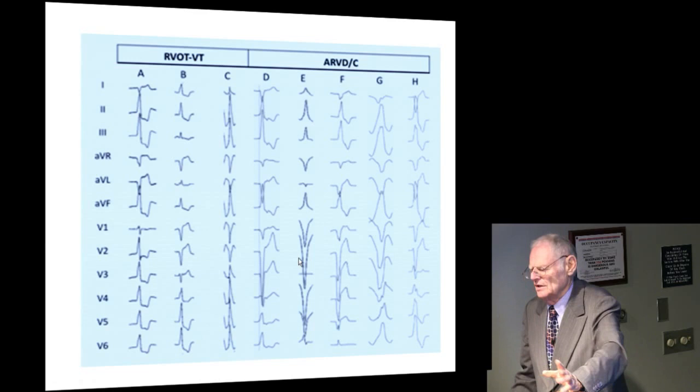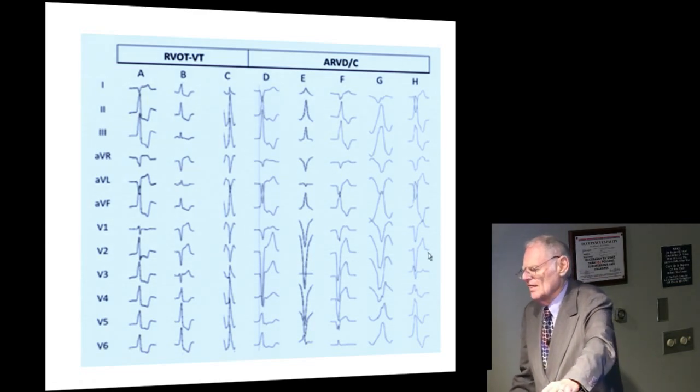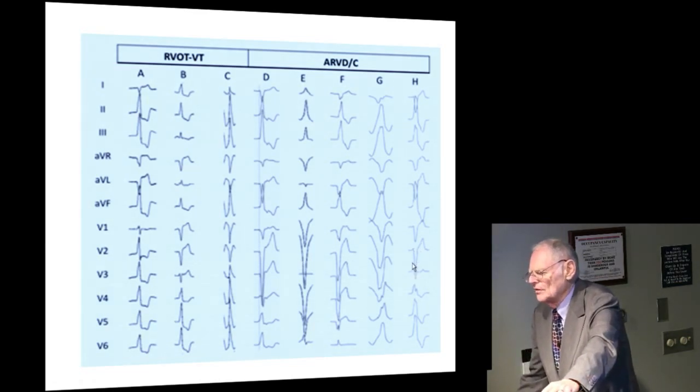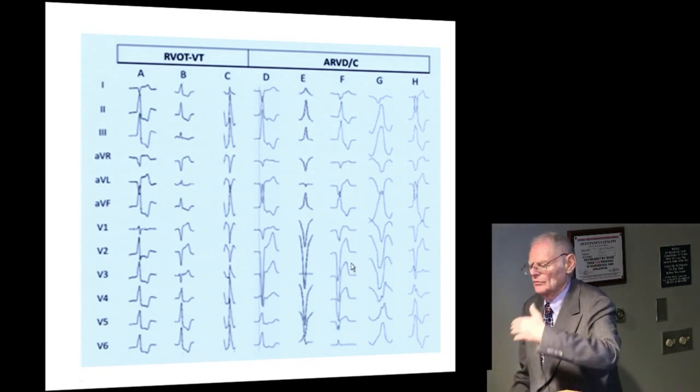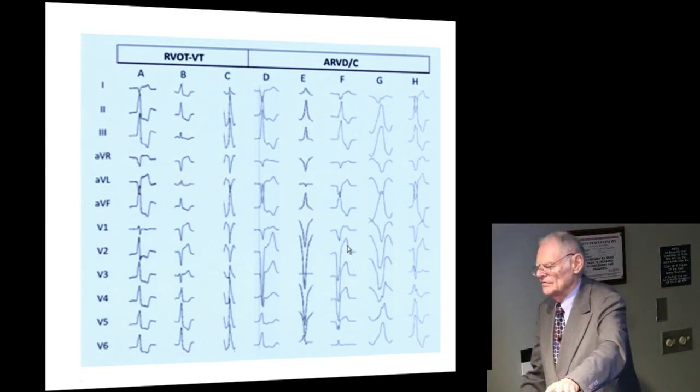Well, the transition in the precordial leads is that lead in which R is greater than S. That's what the transition means. So here would be a relatively normal transition. Here you see a transition out to V5. That's very abnormal. And here you have transitions between V5 and V6. And so these would be more reflective of ARVC.